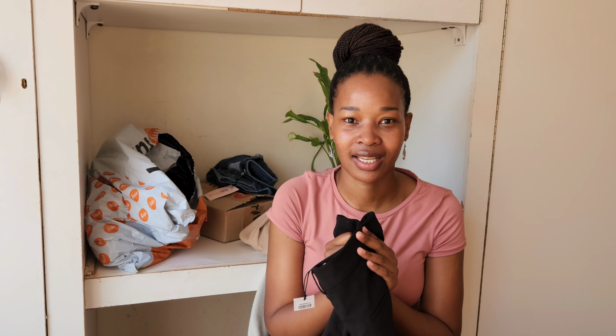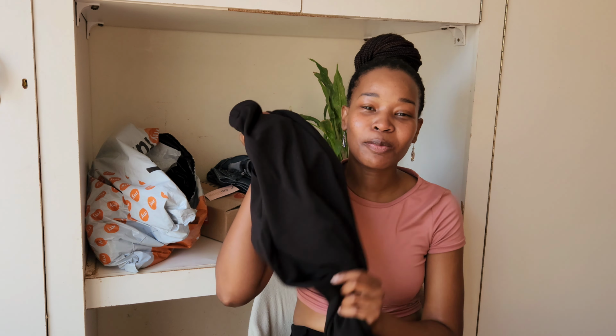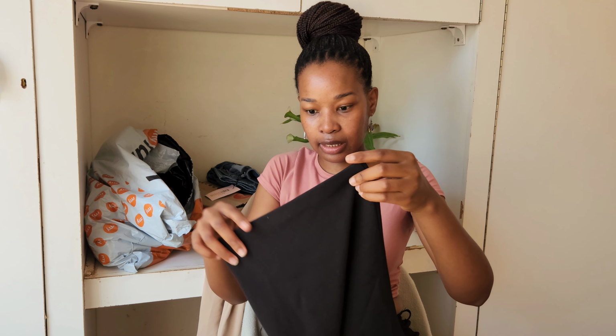My prayer right now is that they don't fit me. They are loose. I bought these pants in size 12. I hope this is not my size, because I intentionally bought a 12 so that I can just take them in at the back or on the sides, so that I get quite a loose fit. I really hope they don't fit me. I just wish they were wide, not just straight leg. They are just straight leg.